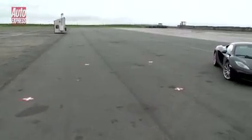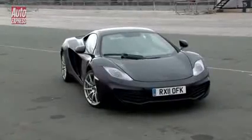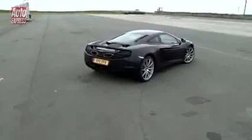So can the more powerful and lighter McLaren come out on top in our head-to-head challenge? Our car is fitted with the optional ceramic brakes, and from our practice laps, it's sure to be a close battle.